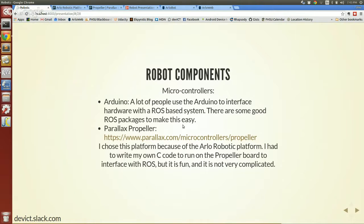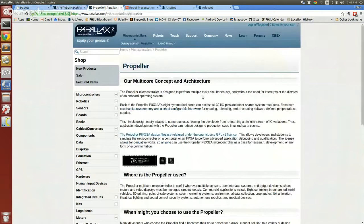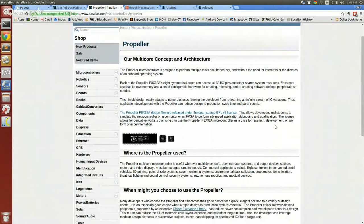I'm using a Parallax propeller board, the same company. The reason I went with that is just because I bought their platform, so I used their controller, and I felt good about having support from them. I did have to write my own node to deal with that data. It's just C code. The main difference between the Arduino and the propeller board is the Arduino is interrupt based.